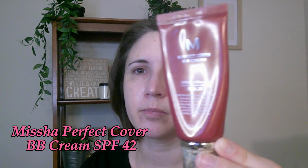Okay, this is the Misha Perfect Cover BB Cream. It has SPF 42. I have the shade number 21, and I'll pull up their website here. It has hyaluronic acid and ceramides. It says rosemary leaf extract, chamomile flower extract helps soothe the skin. It is cruelty-free. It says it's good for all skin types, SPF 42.